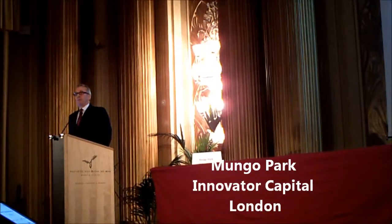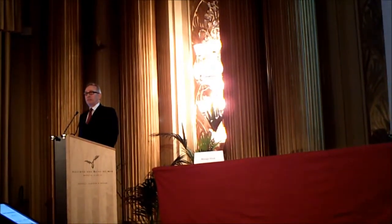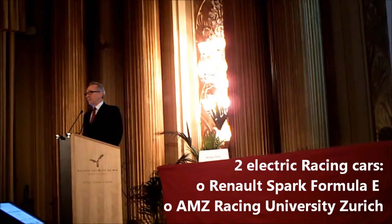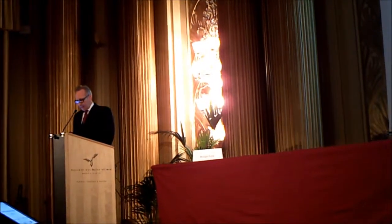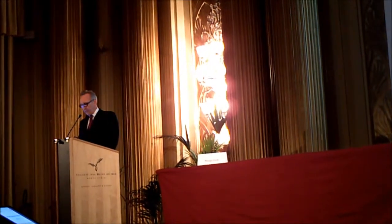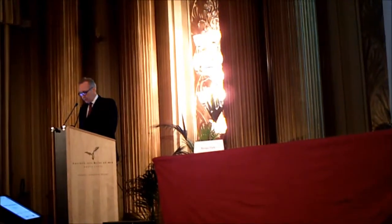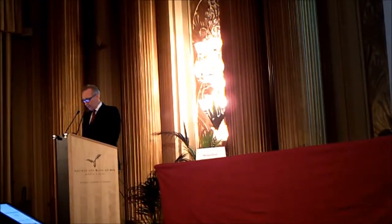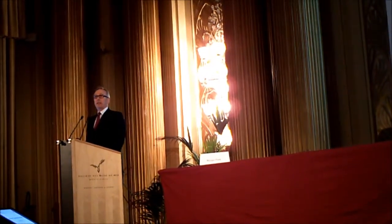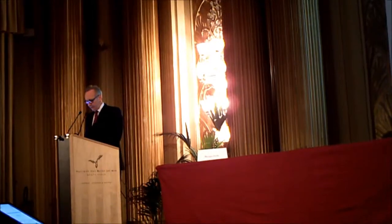But we do have out front of the Hotel de Paris two cars this year. One of them speaks for itself. It is the Renault Spark Formula E car. And I encourage you all to go and see that at your earliest opportunity. The other is the AMZ racing car, which is a team founded in 2006 at the ETH University in Zurich. They have recently had two wins, four podiums, a new world record in acceleration, and first place in Formula Student Electric Grand Prix. So again, I encourage you to go see both of these cars, which are sitting in front of the Hotel de Paris.